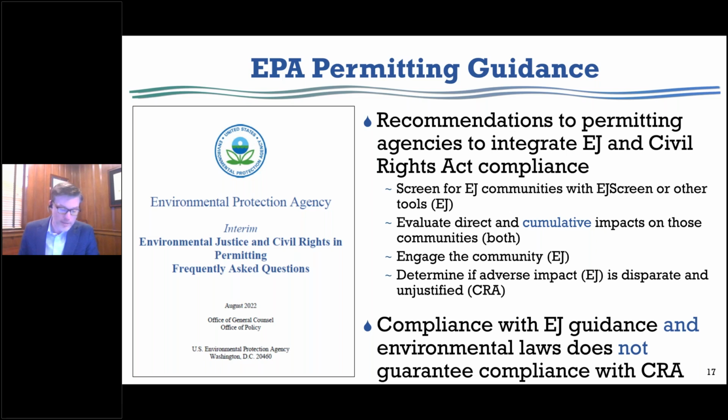The Civil Rights Act of 1964 prohibits discrimination on the basis of race, national origin, etc. For the Civil Rights Act, violations, if there's a permit or regulation, etc., that has a disparate and adverse impact on a protected community or protected class without a legitimate purpose, that's a violation of the Civil Rights Act. So EPA's guidance is intended to try to characterize these two concepts, EJ and Civil Rights Act, as complementary.